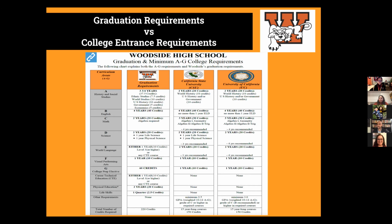Our goal as counselors really is to make sure that students have as many options as possible. So even if a student as a freshman or sophomore thinks they just want to maybe start working after high school, or maybe go to a community college, or maybe start a business, or they just don't want to go to a four-year university, we still strive to have students be A through G eligible, simply because we want students when they're seniors to have as many options as possible.